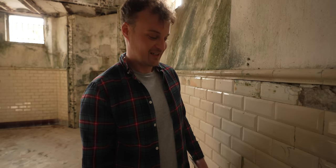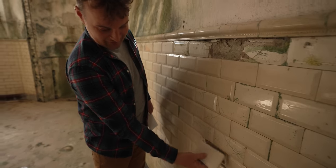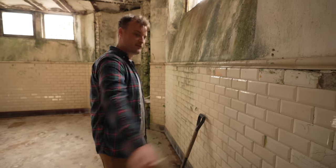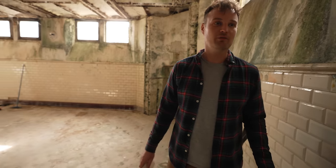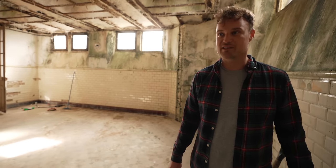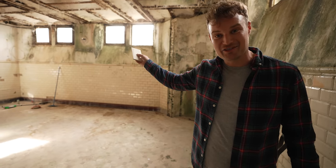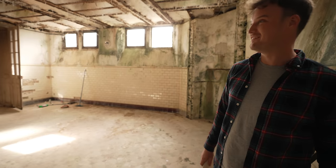It's just a nightmare. So if we can find an appropriate replacement, I think we could just sort of preserve the rest of the tiles as they are, stained or not. We'll just give them a good scrub. As long as they're polished and clean, a few stains doesn't really matter. But we're one step closer. It's half dry. So there you go.